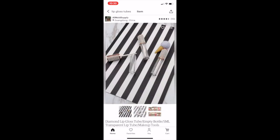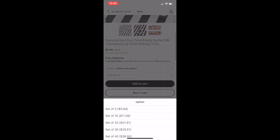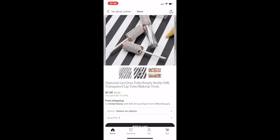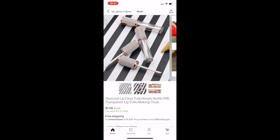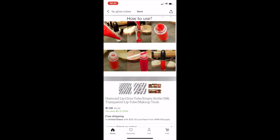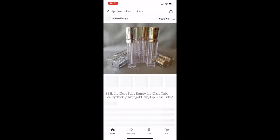All right, let's see. Here are some more rhinestones. They're slightly different. Let's see about pricing. 5 for $5.84, 10 for $11, 20 for $21, 30 for $29, 40 for $36. So yeah, these are a lot cheaper. But the other ones were prettier, I must admit. But these will have to do for like price range. Yeah, that's really pretty.